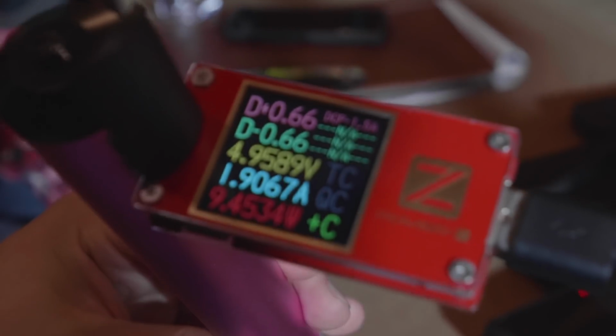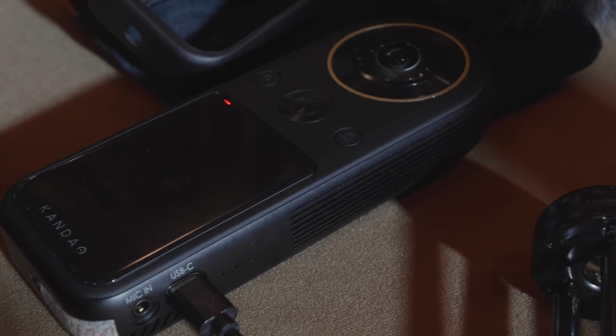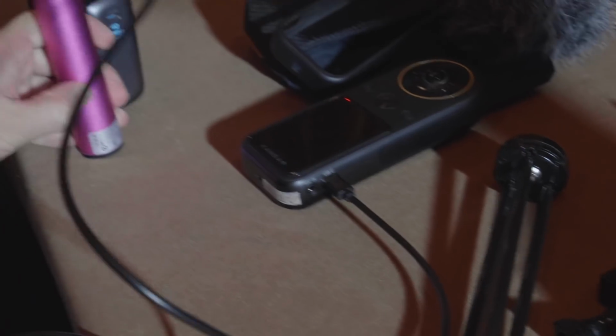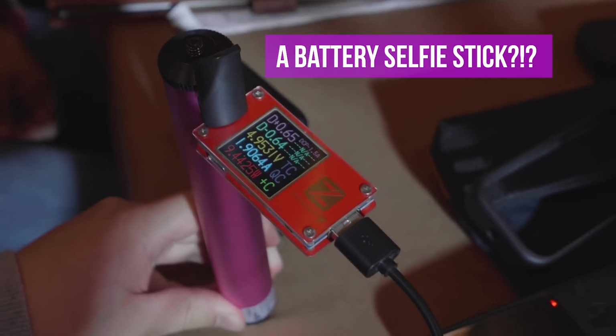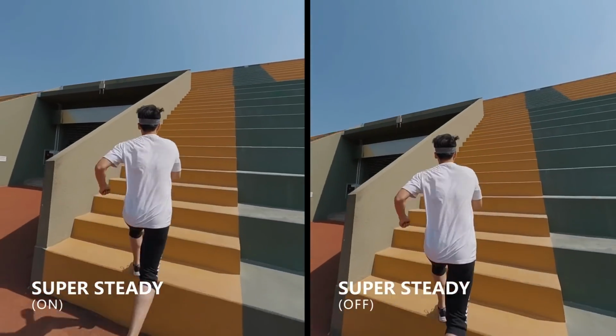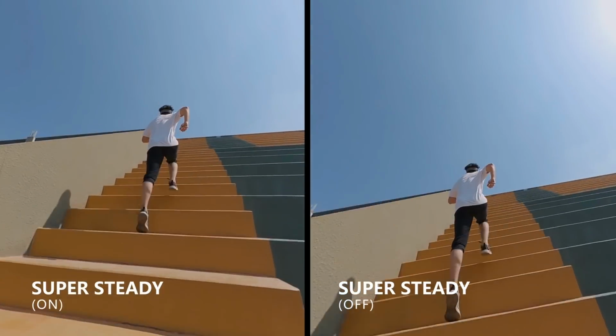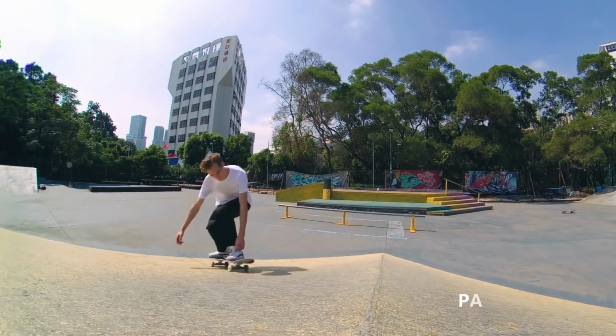The good thing is, because it's internal, you don't really need to buy a battery for it. You can just charge it with any power bank, which I think is more convenient than buying extra battery and you need to stop recording to swap battery when battery runs out. It has a 6-axis gyroscope plus an IMU sensor image-based stabilization. So it is as good as Insta360 ONE X or GoPro MAX.